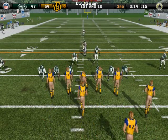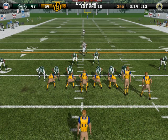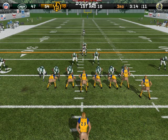First and 10. They ain't got nothing. All right, here we go. Go make a play. We got to believe it.